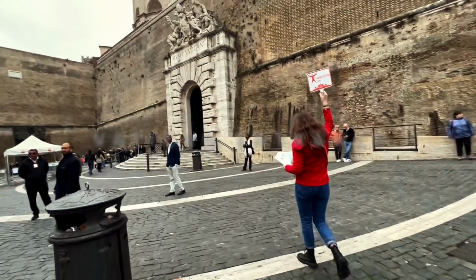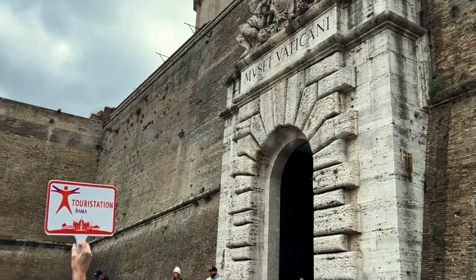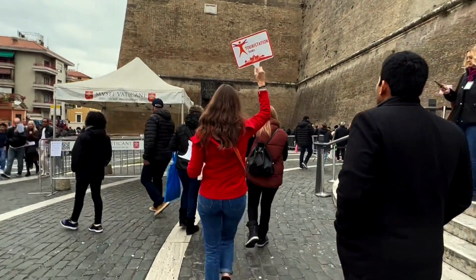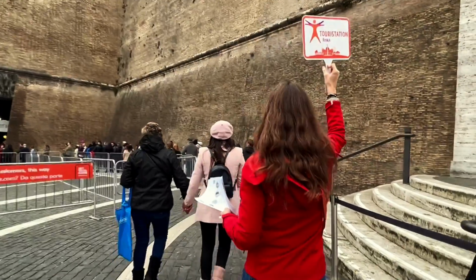Planning to enter the Vatican, finally here. We follow this lady with her hand up. I'm glad because I'll be the first one to lose her. That's the line.